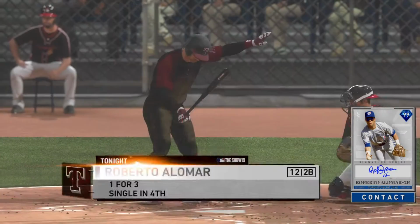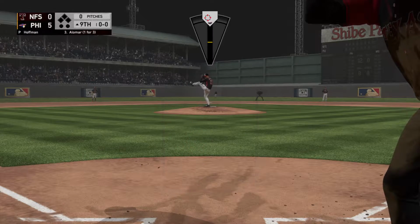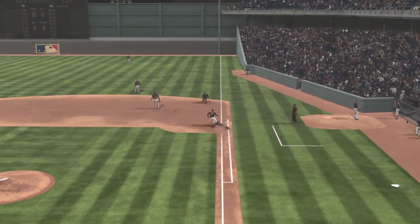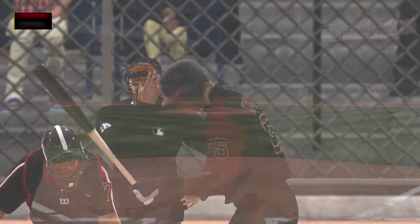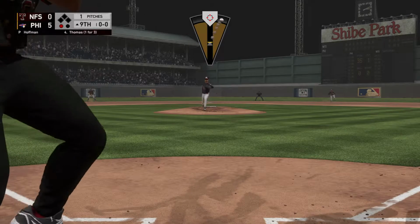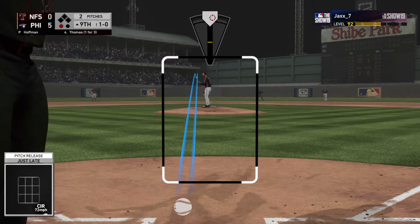Trevor Hoffman comes on from the pen, hoping to finish this one off here in the top of the 9th. Ready to deliver. Here's the first pitch. This is on the ground over to first. And he'll flip it to the pitcher covering for the out. And now it'll be the 4-hole hitter, Frank Thomas. He was retired via the ground ball last time up. And this one's not close. It's in the dirt for ball 1.